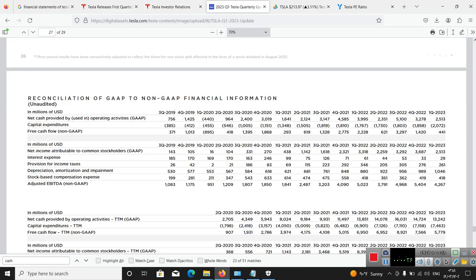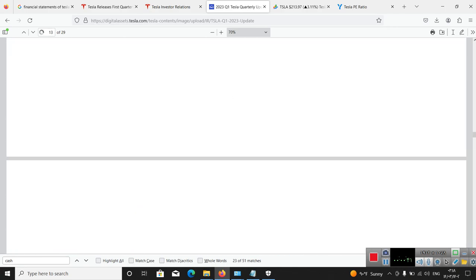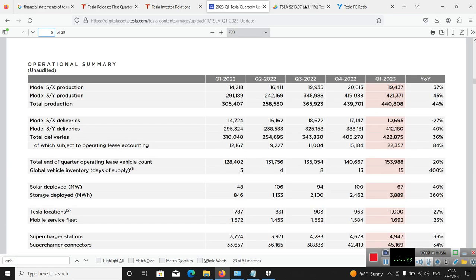The first thing you need to consider is its production, which I think is on page 6. As you see, its total production is 440,808, which has improved 44% compared to quarter one of 22, but compared to the last quarter of 22, it doesn't show much improvement. It's almost the same. Total deliveries is another thing you need to look at, and it shows improvement comparatively, with a 36% improvement compared to last year. Okay.